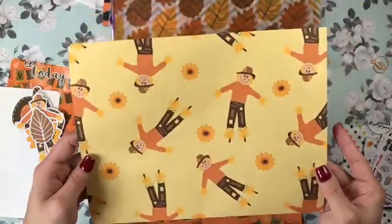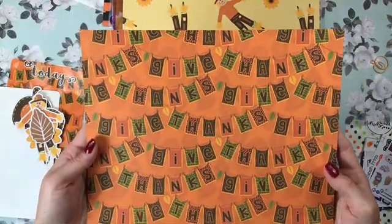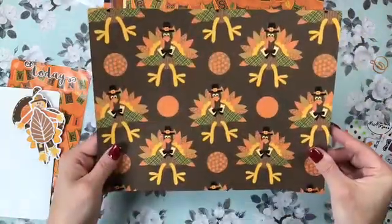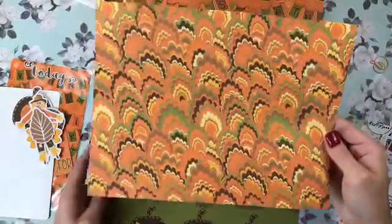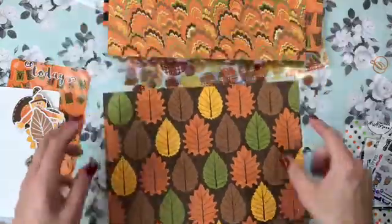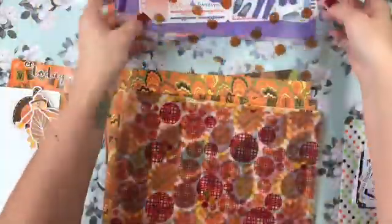Vellum. And then here's your paper. The turkey's on one side. How cute is that? And then the scarecrows. I love the scarecrows. Thanks. Give. And then that side. Everything's double-sided. There, look at the turkey. There's the cute turkey. And then the other side. And then this one. And then this side. Now how cute is that? That is a lot of stuff that you get in a kit. So very much stuff. Put this on top so my paper don't curl up.